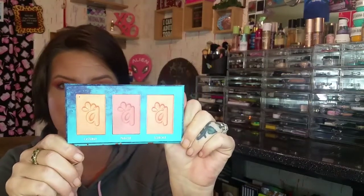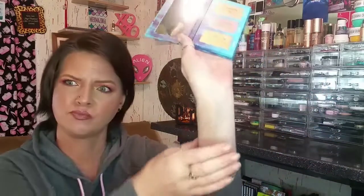When you open it up, there is a mirror. Oh. And that is what the blush looks like. So we got Castaway, Parasol, and Scorcher. And that is what those blushes look like swatched. They are not a shimmer shifting blush. It is purely pigment. They are very smooth. So I will have to play around with that and see what I think about it. But it is very pretty. And it does have a mirror.